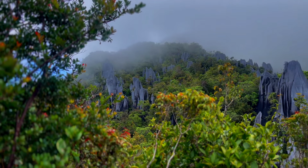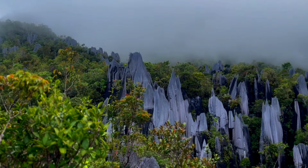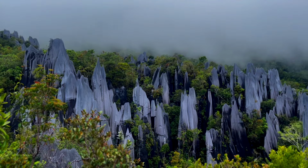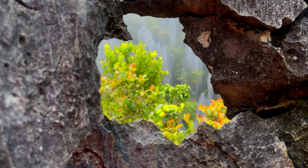The Mulu Pinnacles rise along the slopes of Mount Api with towering razor-sharp limestone formations, reaching impressive heights of up to 50 meters.